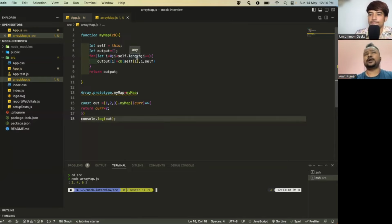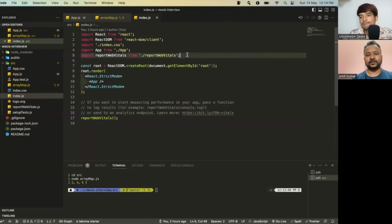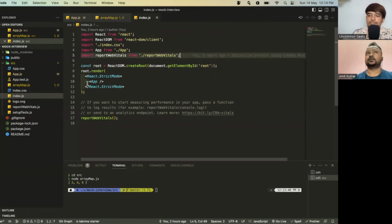I think I need to use, let's say this is some map. I need to put this inside index.js, because that will be the subroot. And here, if I use that value, then I have access to it everywhere. But I'm thinking.